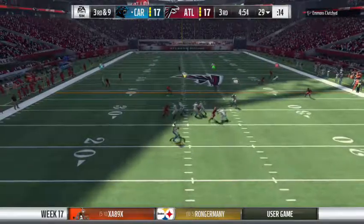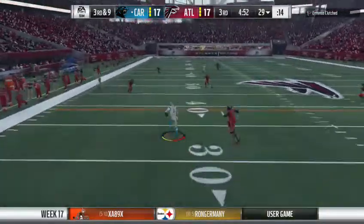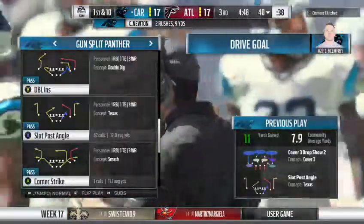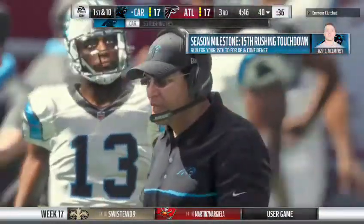A shotgun snap for Newton. Steps away to his left. He may try and run for this. Newton able to use those legs and get past the marker to pick up the first.